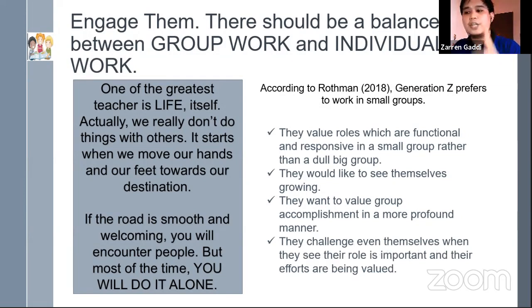They challenge even themselves when they see their role is important and their efforts are being valued. So remember that. Rothman in 2018 defines that Generation Z, okay, that this generation of learners that we have will always work positively in a small group.